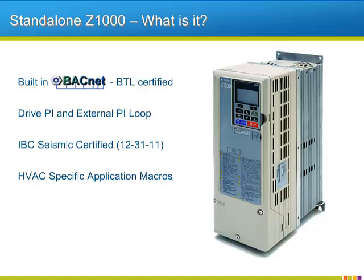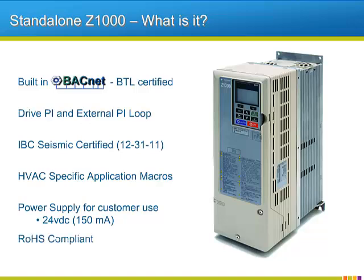Included in the Z1000 is a power supply rated at 24 volts DC and able to supply up to 150 milliamps of current. This is typically more than enough for customer use for powering transducers and transmitters and eliminates the need for a third-party power source. The total Z1000 package is RoHS compliant as well.